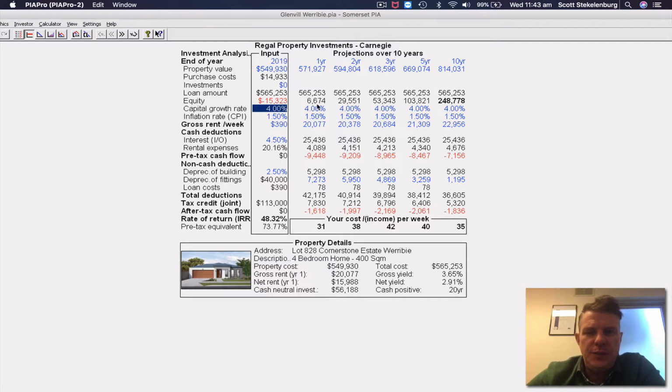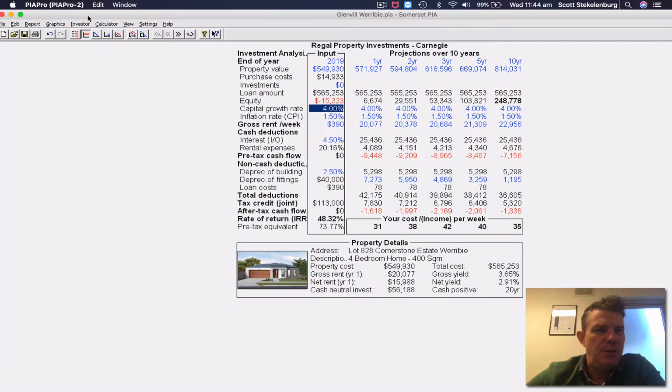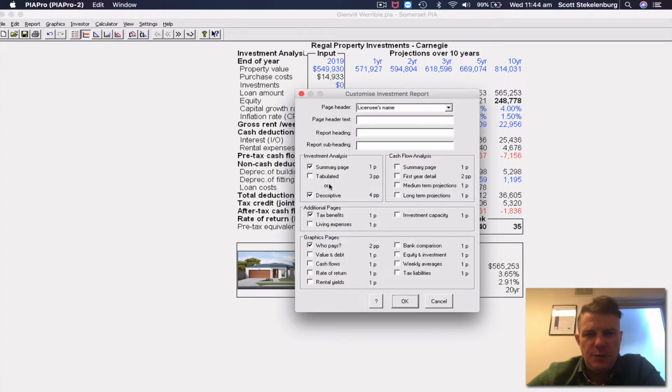But the good news is we can look at, say, in 5 years' time, maybe 3, depending on the equity in their own home as well. We're looking at enough equity there to do it again, to find another place. So there we go. Let's just do a report, customize report, and we'll do tax benefits and who pays.